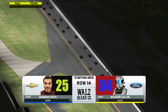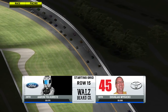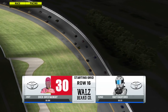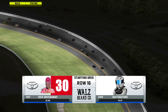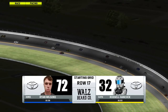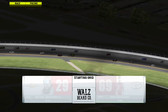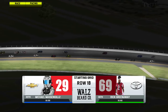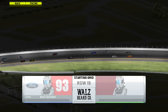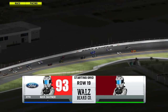Row 14, Armando Ortiz and Will Colton. Row 15, Aaron Tolhurst and Doug Wysocki. Row 16 will be Dick Greenaway and Ray Radford. Ryan Whistle and Russell Hancock in row 17. Row 18, Mike Massengill and Rick Greenaway. And bringing up our last row is Nick Zotner.